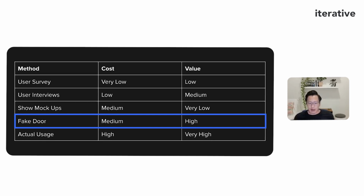So I think fake doors are kind of like how I do it. You just need to make a website, basically. You do sign up through Airtable, so you can completely no code this entire thing, and it's fine. I think the value of this is high, primarily because the first 3, user surveys, interviews and show mockups, they're a little contrived, like you're asking people to imagine that they're in this situation and would they do this thing.